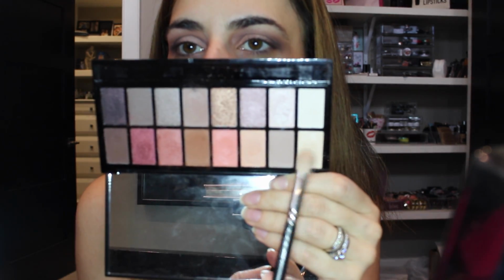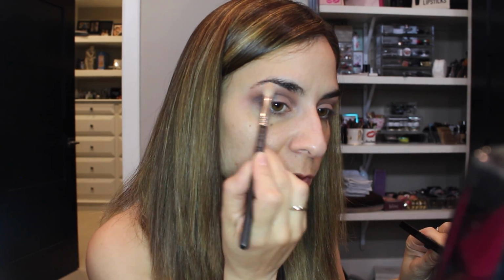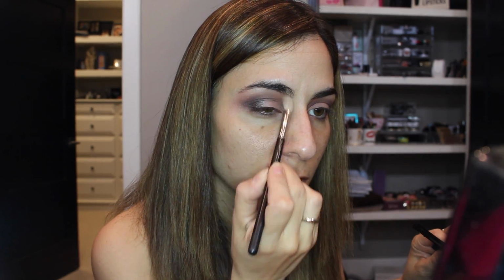I'm gonna do something different above the brows today. I normally go in with a matte, but I'm gonna go in with the shimmer color that's in this palette right here, just to do something different, because I always stick with the mattes. So I'm just gonna clean up the edges with a makeup wipe. And then we're gonna go ahead and work on the bottom lashes.